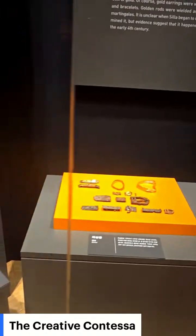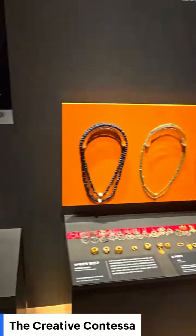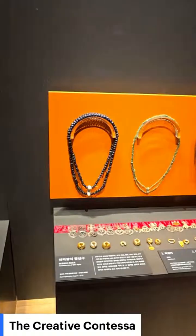Let's explore the underground city below the pyramids. Yeah. Can't imagine what's waiting to be there.